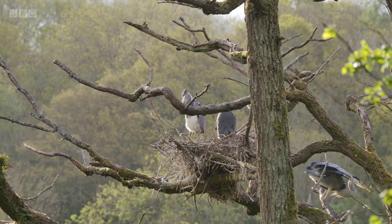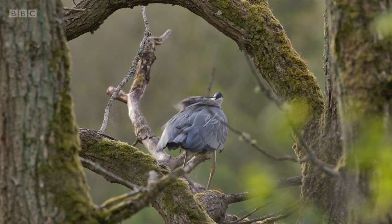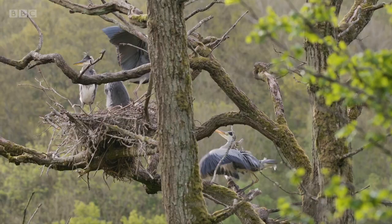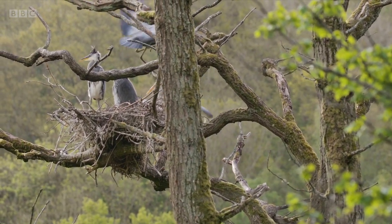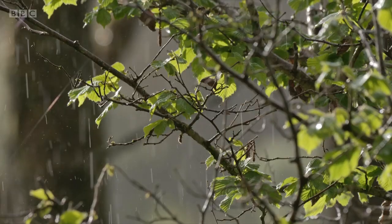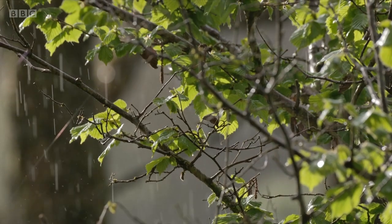Sometimes a stray adult wanders onto the nest, and the parents are very protective, jumping up and chasing it away. They're in no danger at this stage. If they were younger, then they would be. Herons will eat anything and everything. I've seen them eating mole hens, seen them eating water eel even. But at this point, they're safe enough.